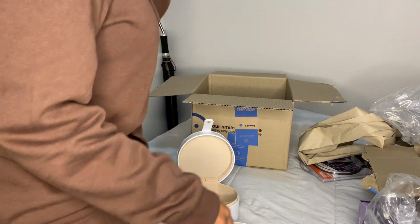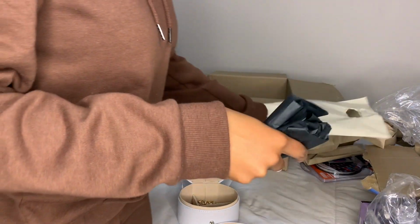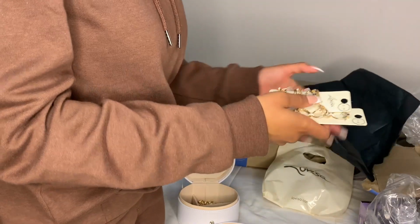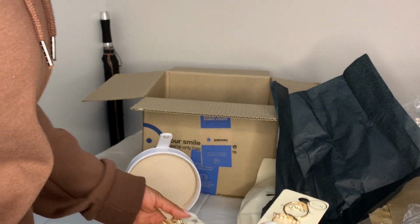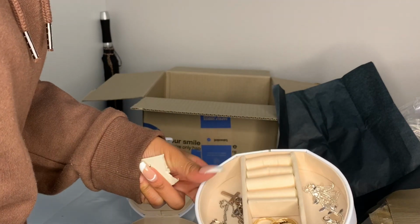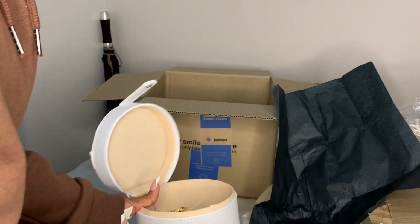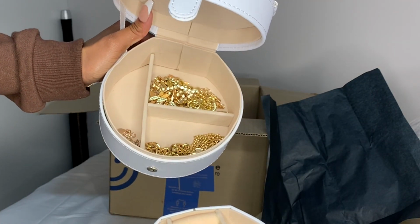And then I bought new jewelry. These are my rings. I bought new jewelry today from Lovisa as well. I think I'm gonna wear this one that has a whitish thing. And then these I'm gonna put here. Let me just see. You already see the vision. I don't know if this is supposed to be removed or what, but yeah, this is the vision. It's gonna get full as time goes by.